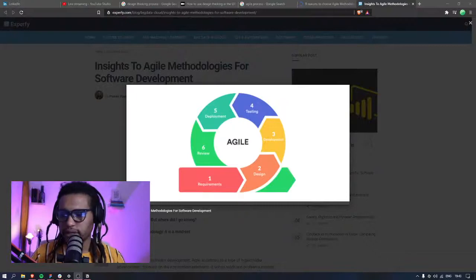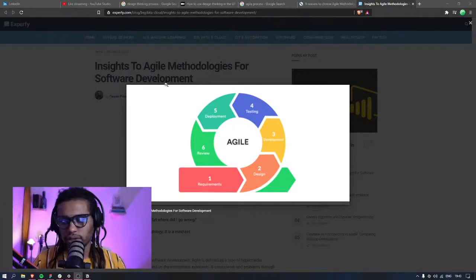So I'm just trying to find an image here that might make this look a little bit clearer so that I can show you what it is. But basically, it's a form of delivering software, and it's mainly used by engineering companies, really. So here's an example of how a typical agile process would look like. Get requirements, design, develop, testing, development, refinements, and review, and you push the feature or the product into the market.